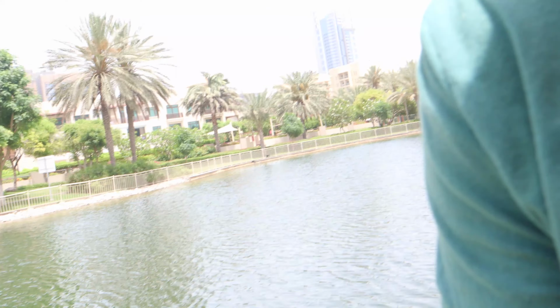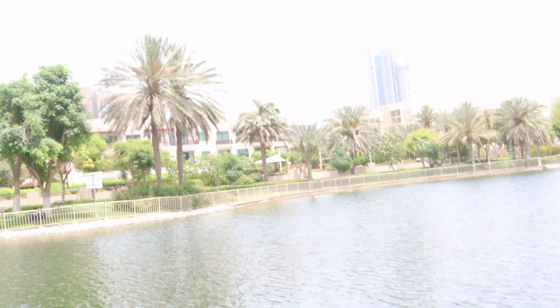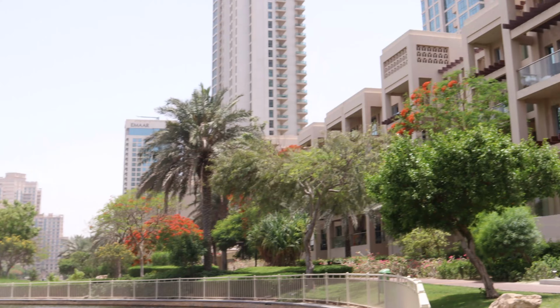And we are right now in the Greens community. It is very known for families and people with small kids. So it would be quite nice for us to live over here. And behind me you can see it is very, very beautiful. So you've got like a small lake here. And these are the buildings around.